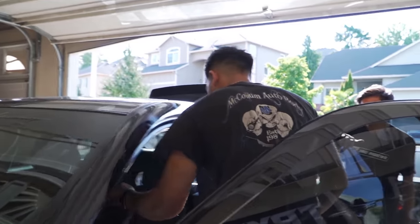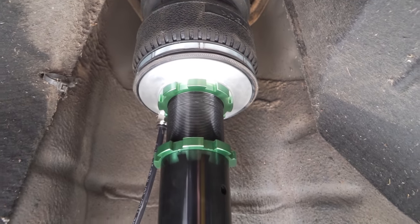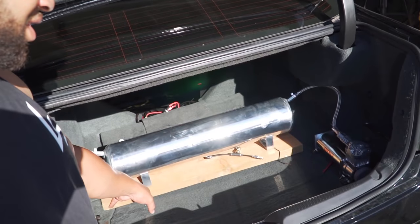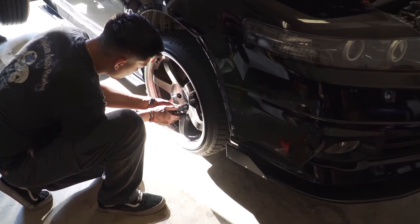Is that a compressor out here? Yeah. Look at that setup, guys. Ready for show. Already looks better than my other setup right here on the ground. We're gonna get the wheels on and lower it and start making the presets.